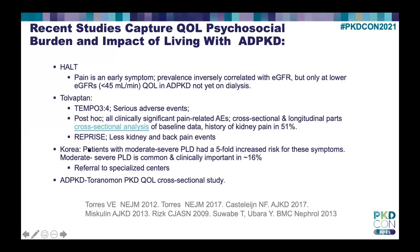And then there's some very significant data from Korea that I usually discuss, showing patients with polycystic liver disease and people with very large livers. And in addition, they may also have very large kidneys. The two organ sets together tend to be additive, and the risk of pain symptoms was 5-fold increased when people had a very large liver. So it's very important to have a look at the liver, especially if you're having right-sided pain or abdominal fullness or feeling full quickly into a meal, because this may be due to symptomatic polycystic liver disease.